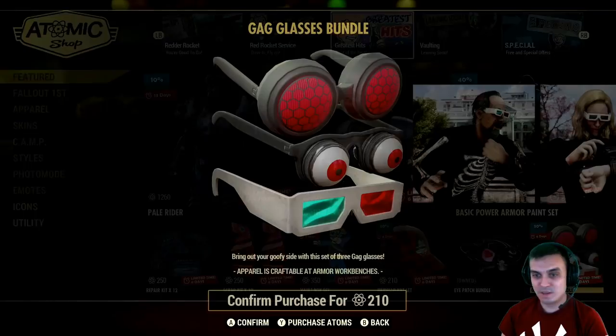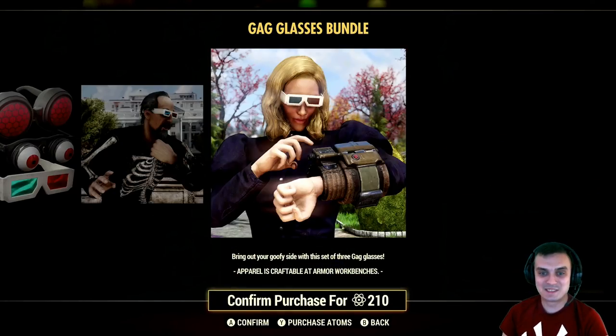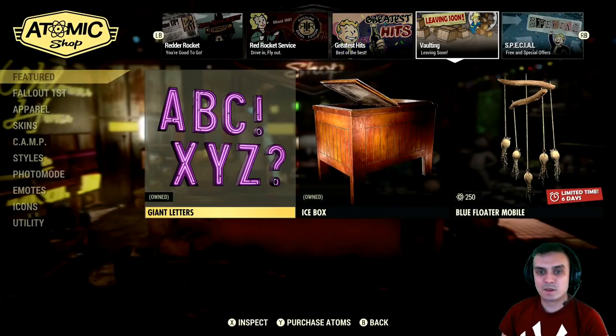Gag glasses bundle. If you like to make fun and funny builds, then these are cool. Myself, I don't know, I'll think about it if I'm gonna go for them. Actually, these red ones look nice. You get all three sets, but we'll see if I'm gonna go with any of these. I like the Mothman ones though. Anyway, let's go. Vault leaving soon.